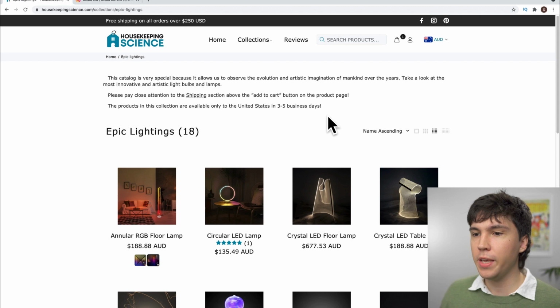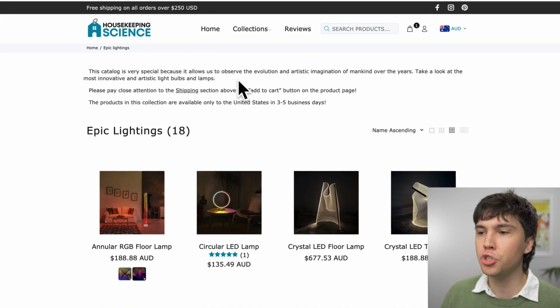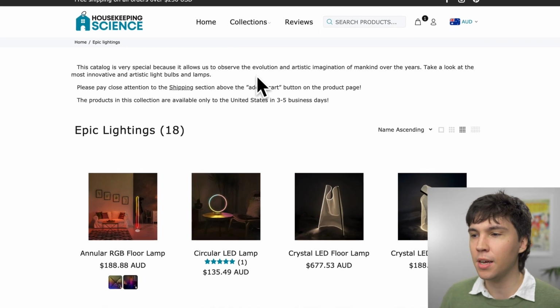So here we have the epic lightings category, which should just probably be epic lighting. And you've described it as, this catalog is very special because it allows us to observe the evolution and artistic imagination of mankind over the years. I think you're overselling. This is just a general piece of copy advice. When you're writing copy, have a mentor mindset, not a hero mindset. Try to educate the customers instead of trying to impress them.